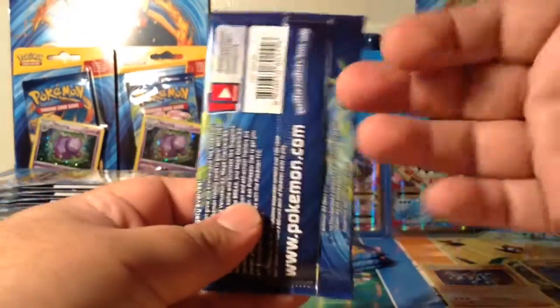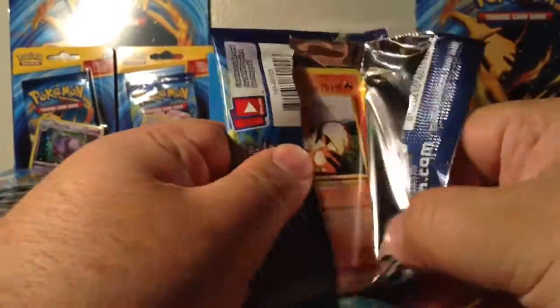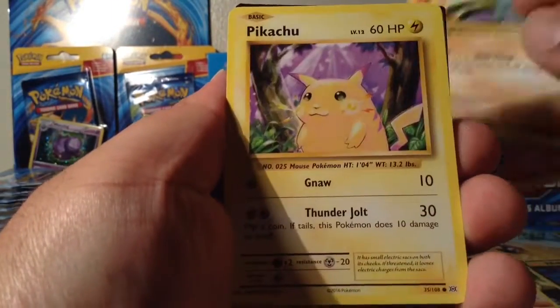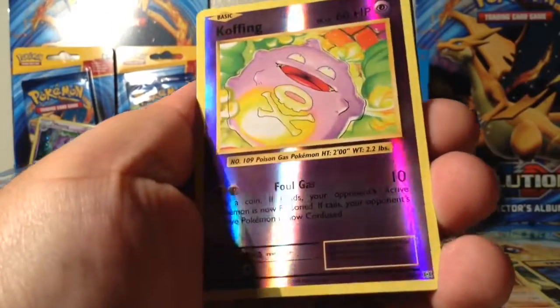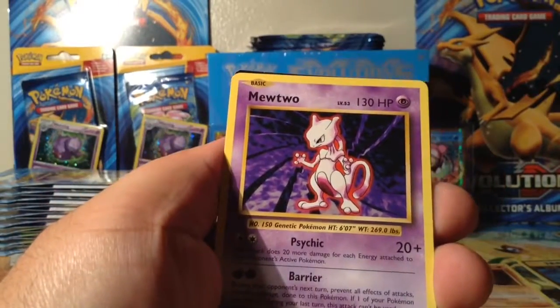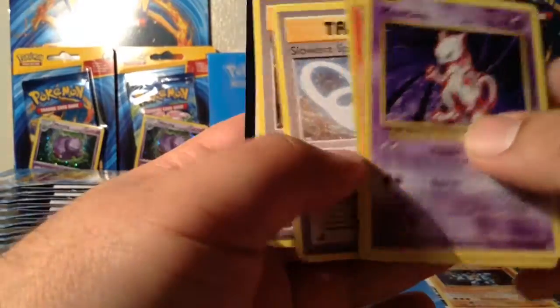White card. So nice, I'm pulling some holos. Cool. Okay. Pika Pika. Nice reverse. Not a repeat, but it's okay. And you again. Another Mewtwo.